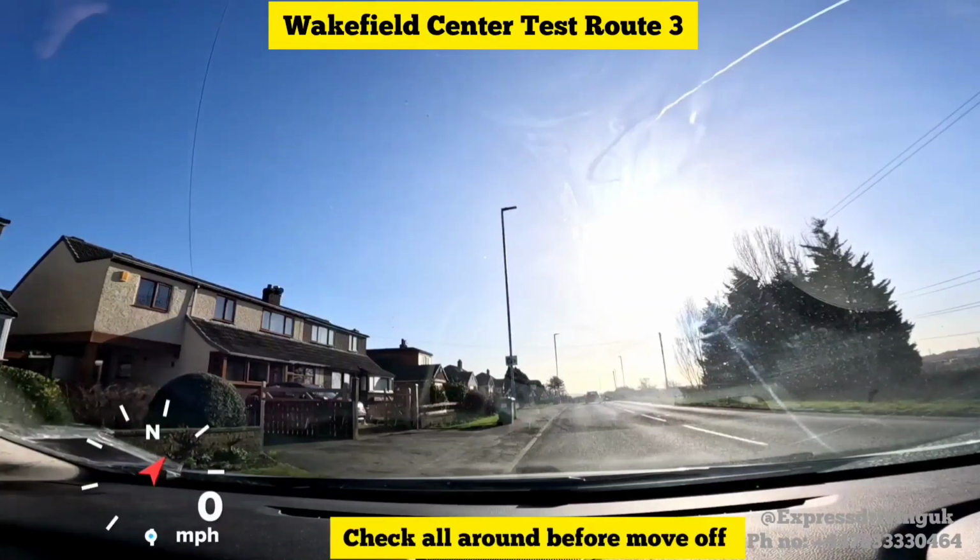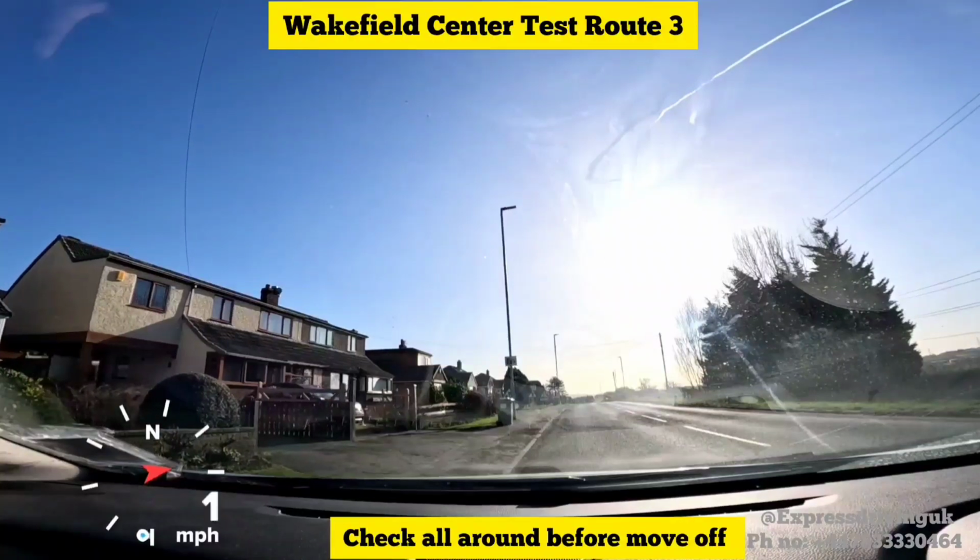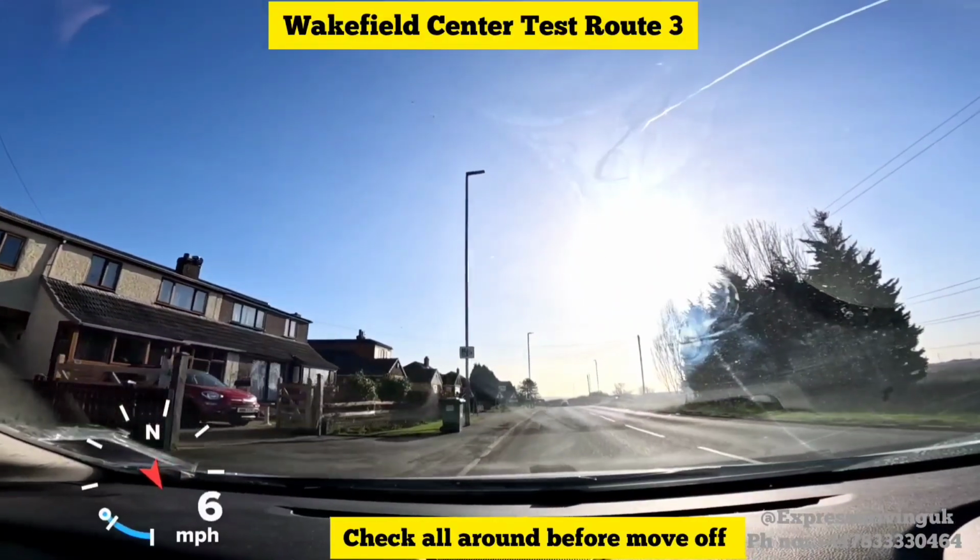So those kinds of things he'll want to test you on. And good mirrors, signal and all round checks there. Well done. Well done for moving away there. Good.